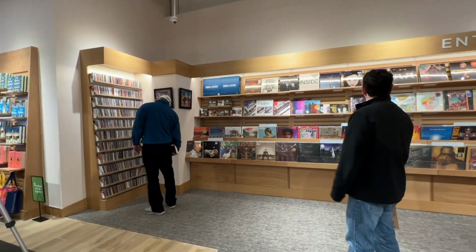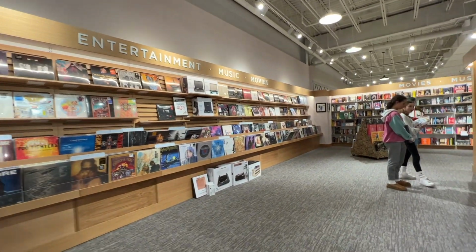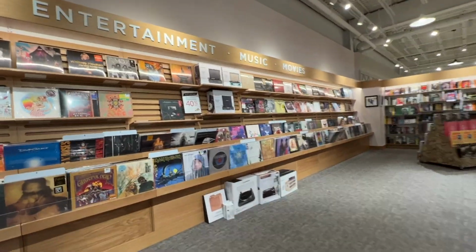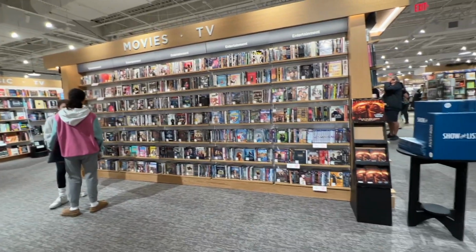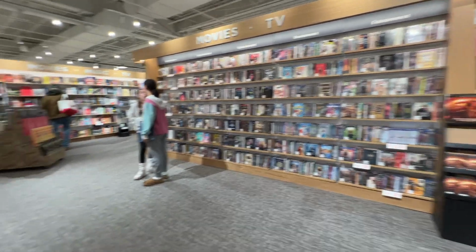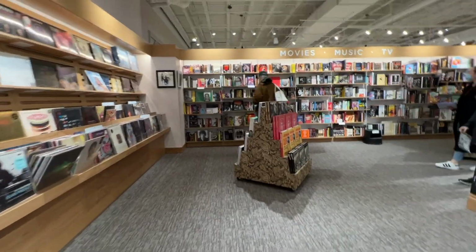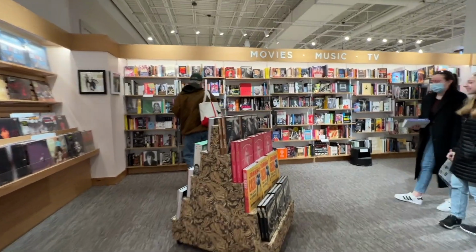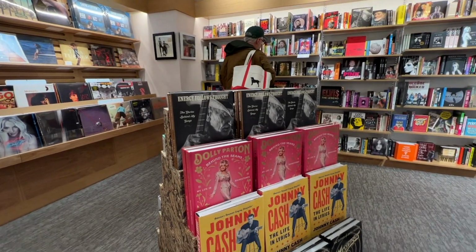So here we are near the front of the store, and they had a big entertainment section with music and movies. This is all vinyl records along the wall. And then on this wall, it was all DVD and Blu-ray. The previous Barnes & Noble had an upstairs room with all of the records and movies and DVDs. So this is right near the entrance.